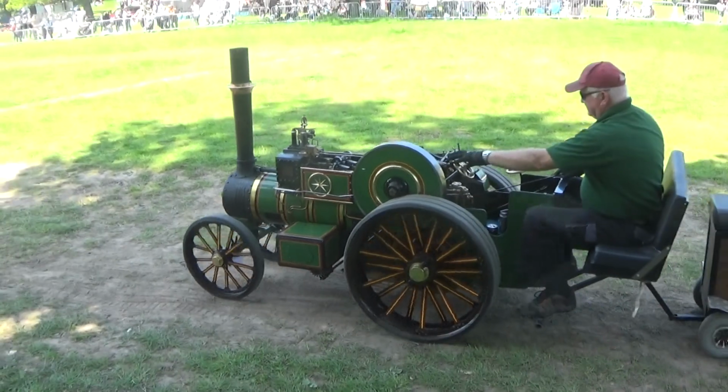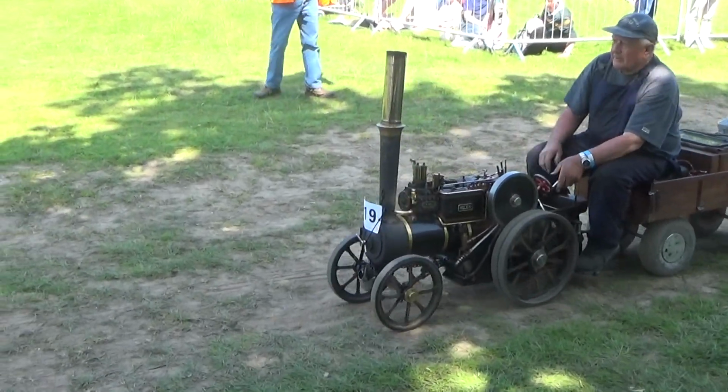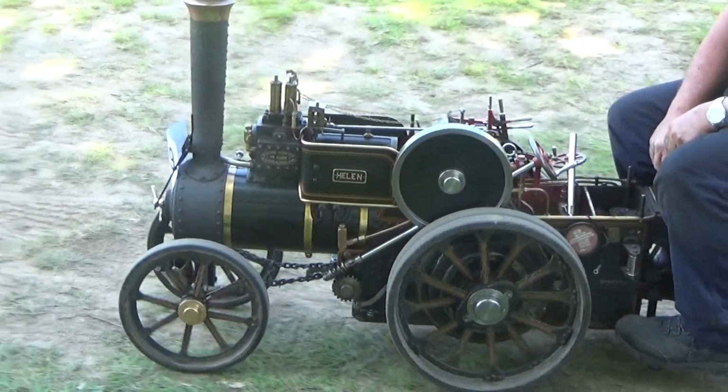Now this one we've seen here before, I remember reading about this one before. This is George, this is a 4-inch barrel STC road engine, 6 horsepower, built 2017 and is driven by Carl Harvey.